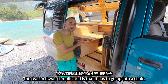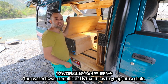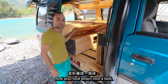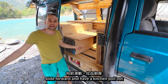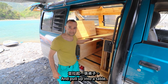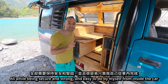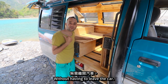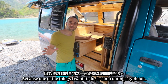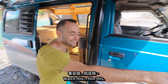The reason it was so complicated is that it has to go up into a chair and also fold down into a bed, slide forward, and have a kitchen pull out, and pull up into a table, and be secure and strong and easy to do by myself from inside the car without having to leave the car. Because one of the things I want to do is camp during a typhoon. Watch this. Film this.